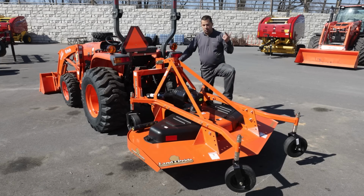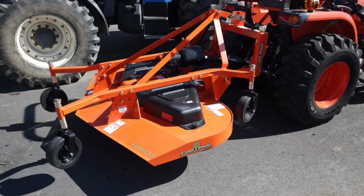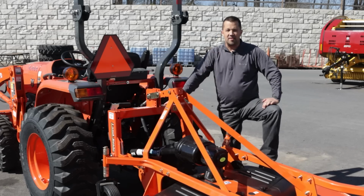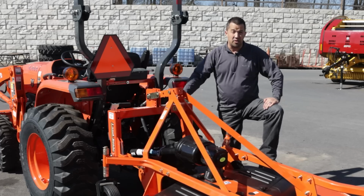In terms of this mower, this is Lampride's standard duty finish mower. This would have 3 finished blades under the bottom of it and is perfectly suited for cutting fine grass, pastures, lawns, that kind of thing. This tractor at 39 horsepower has more than enough power to run this 72-inch mower. The lower horsepower variants of this model, say that 25 horse machine, really should be pulling a 60, but at this point you've got ample power here to pull a 72.